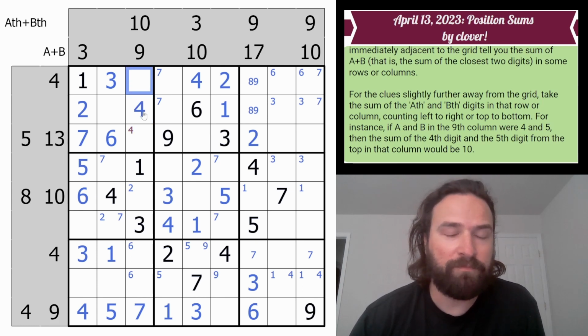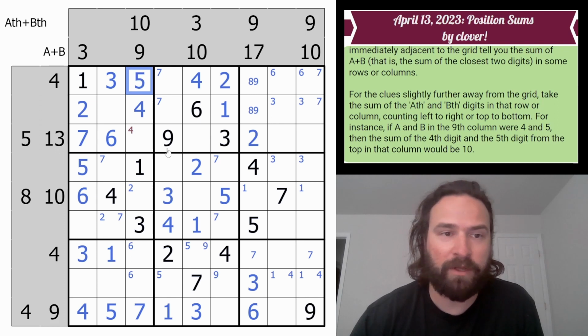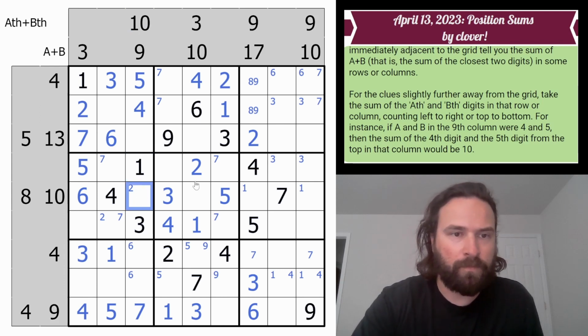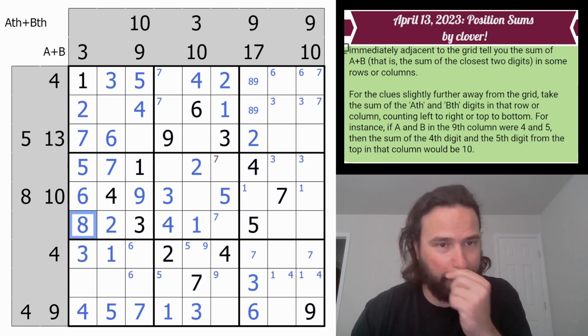So because this couldn't be a 4, this had to be, which means this has to be a 5. And now the fourth and the fifth box add up to 10. Fourth and the fifth boxes are right here. It's a 1 and a 9, which makes this a 2 because I just had a 2 pair there, which makes this a 7, which makes this an 8, and we are rolling.